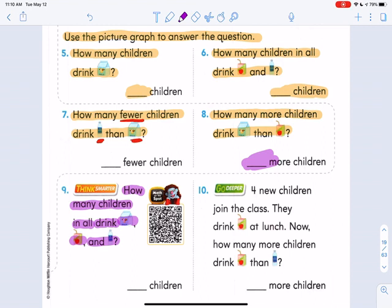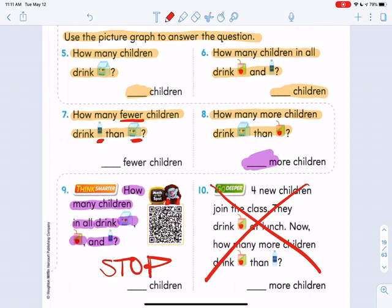And you know what? I think we're going to stop right there. We're going to stop at the math on the spot video. I think that's a lot for one day. We're going to do more with pictographs tomorrow. But be sure to work on this page. This is the only page you have to do.